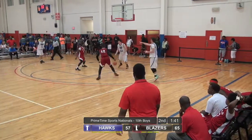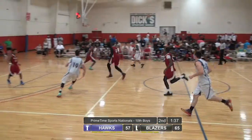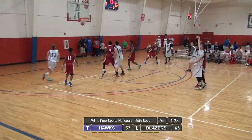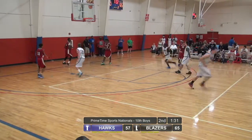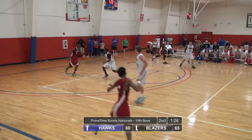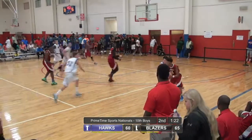Howard skying up for that board. Both of them missed. A break for the Hawks. Probably going to be looking for Stacy here. Ramey's going to try a long-range three, and he got it. Pressure defense coming from the Hawks as they've got this lead down to 5.